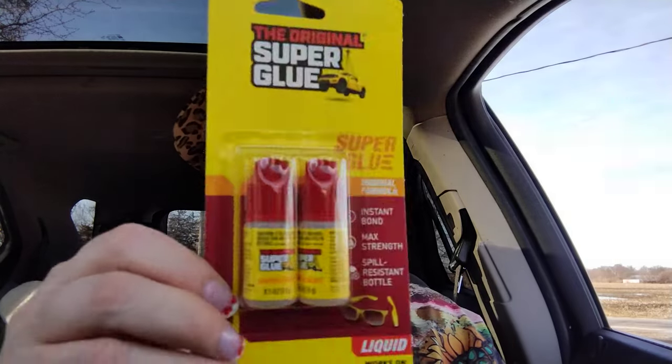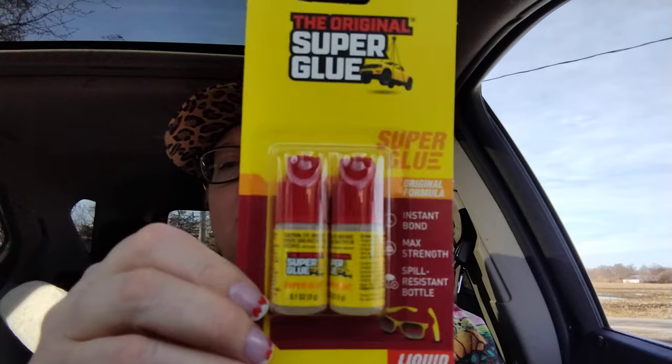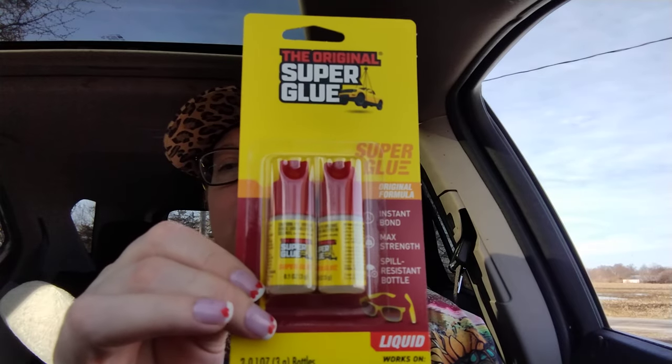Okay, y'all. Next item, I picked up some more of the super glue. I use this on my nails to put my fake nails on.